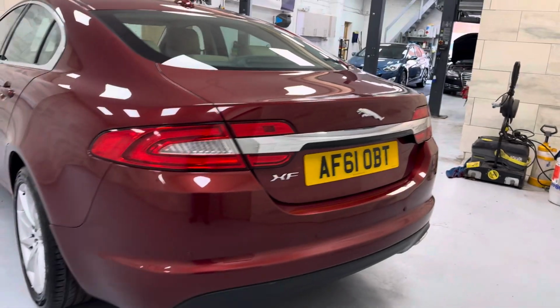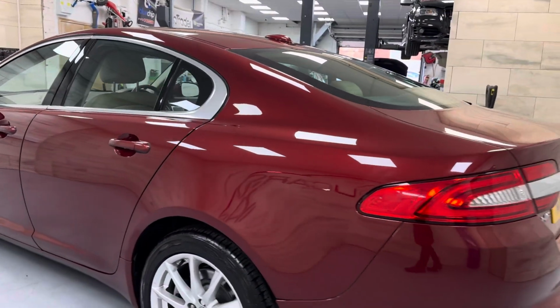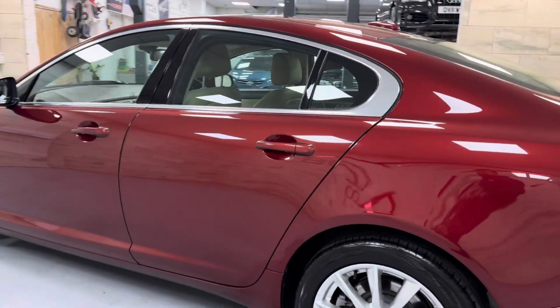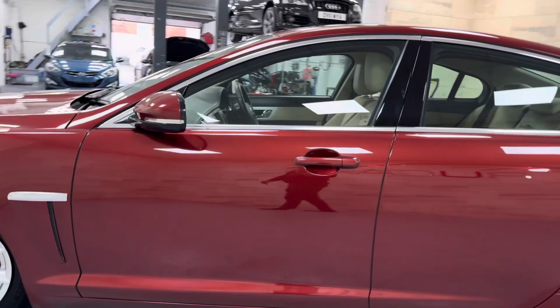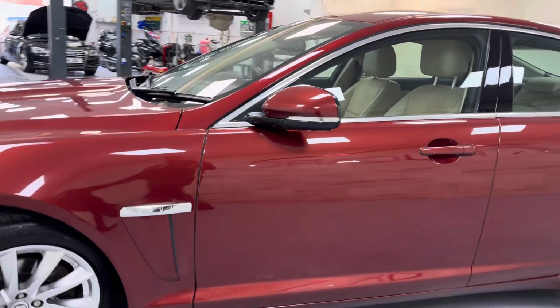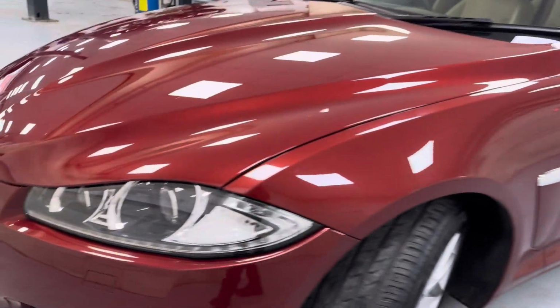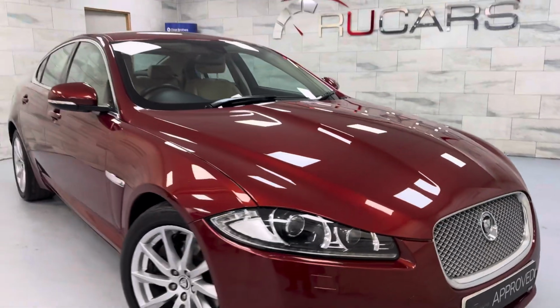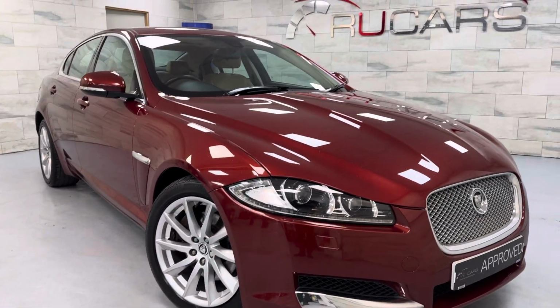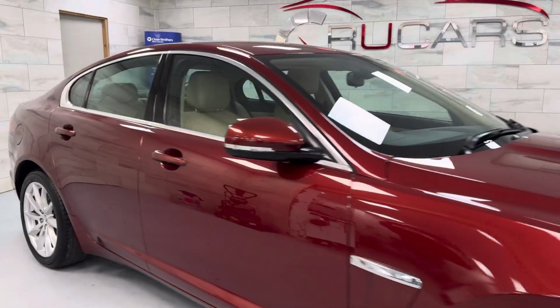It's got the rear parking sensors. It's only done 62,000 miles, so it represents great value for money. Less than £6,000 for a car like this, I think, is a steal in today's market. It's got the xenon lights, a few stone chips, but nothing that detracts from the overall presentation of the car anyway. It presents lovely.